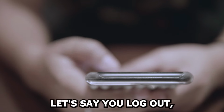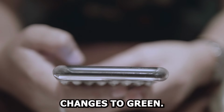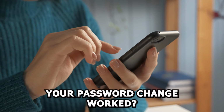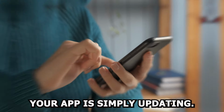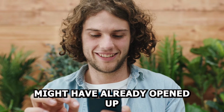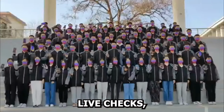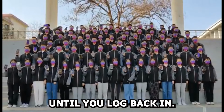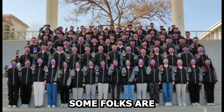Let's say you log out, log back in, and bam! Your KYC status changes to green. Does that mean your password change worked? Nope. What's likely happening is your app is simply updating. The Pi Core team might have already opened up KYC for you, or you've passed all those tricky live checks, but your app hadn't caught up until you logged back in. It's a simple refresh, not the password wizardry some folks are preaching about.